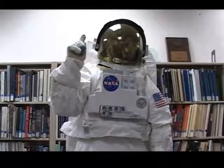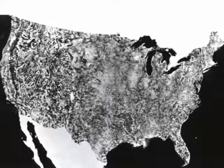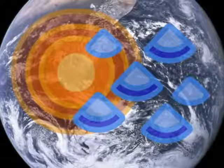Is that all we use satellites for? Not at all. Have you ever heard of Landsat? Landsat satellites look at Earth from the sky and send us information to help us understand our planet. NASA is also studying our Earth in other ways to learn more about challenges in the climate and how humans are contributing to these changes.